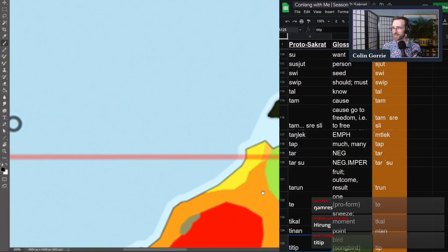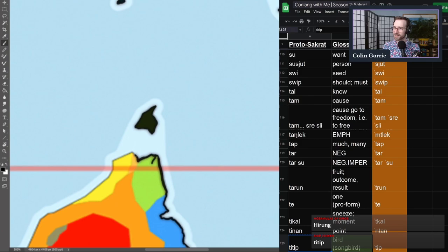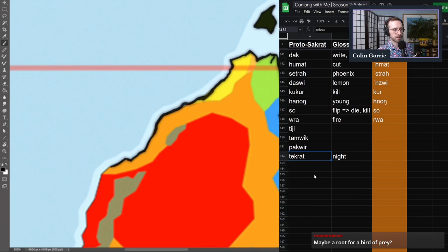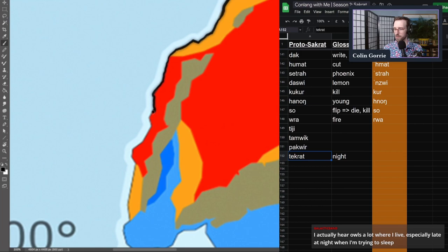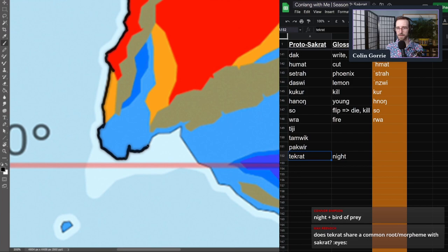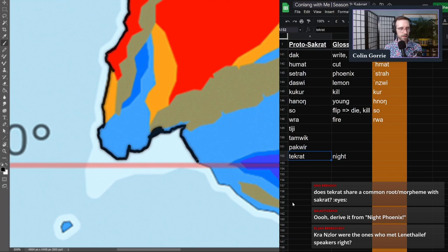So we will need to go back to Lexergy. I'm going to open up another Lexergy tab because we're going to use this a lot. So in our what language should we derive it into? We could derive it into, say, Kranzlor. That would be fun. Let's do that. Where is sound changes? There we go. Oh yeah, Kranzlor is a very weird language. So let's take this into Lexergy and let's do tekrat titip and see what we get. Tratip.